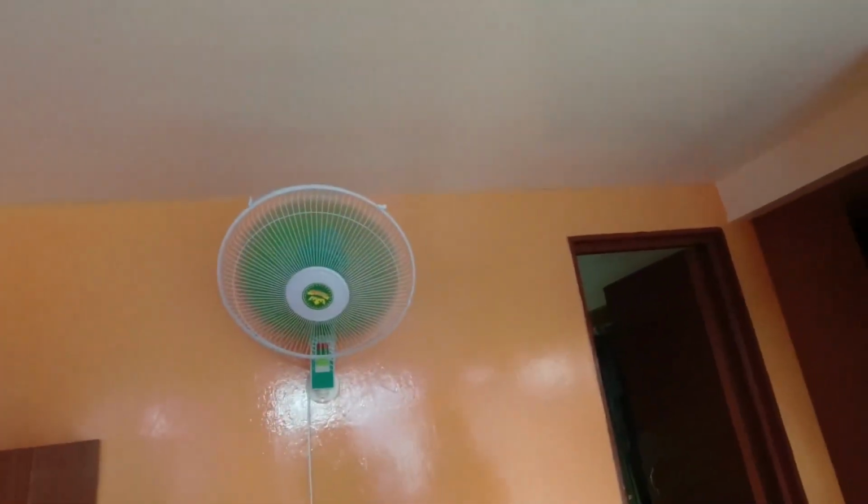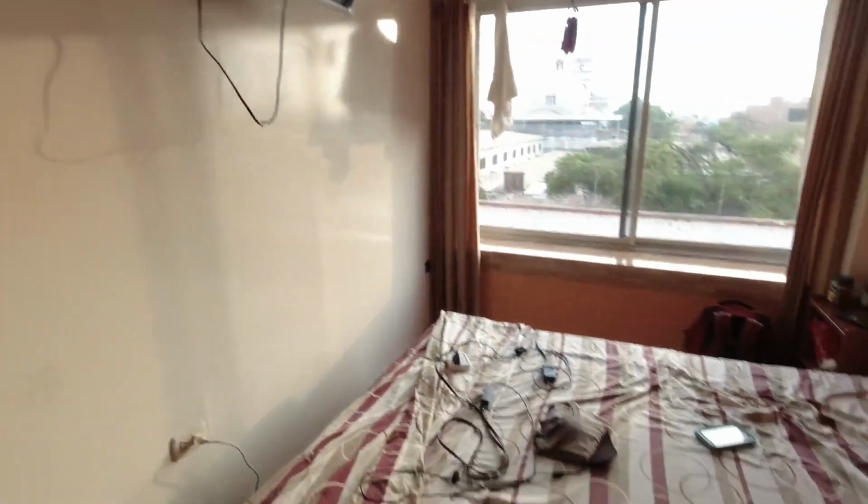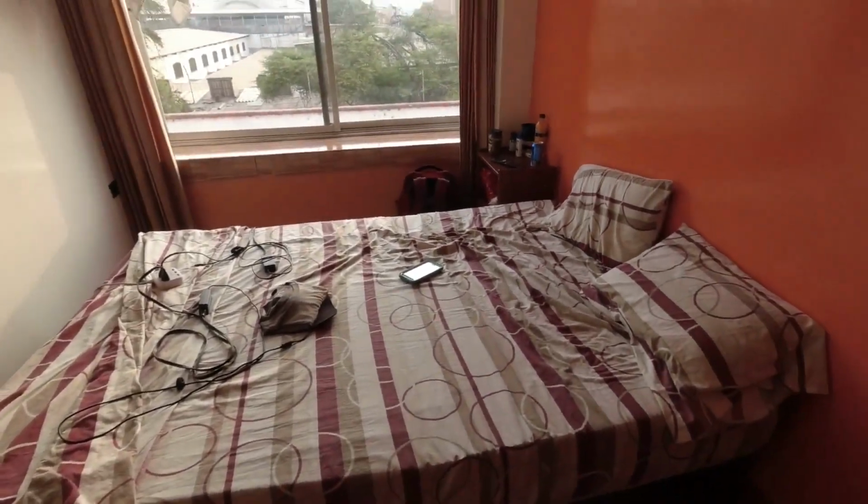Nice fan here which keeps the air moving at night. We have this on actually all day, and that's something nice to have. Speaking of which, to get back to the fan and veering back to the bed a little bit too, during the day here in Trujillo, it is quite warm. It's quite toasty. It does cool down in the evening, especially if a bit of a breeze kicks up. We have put the blanket on the bed every night.